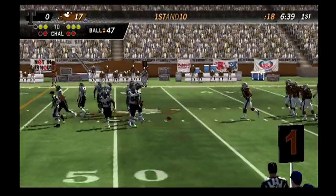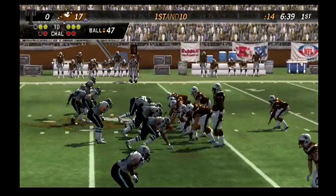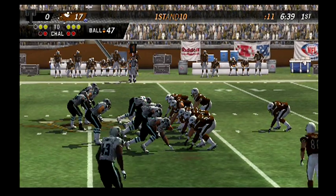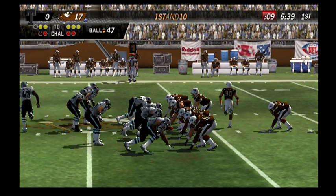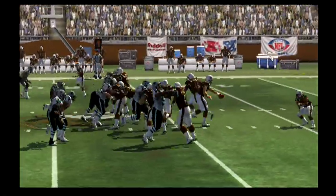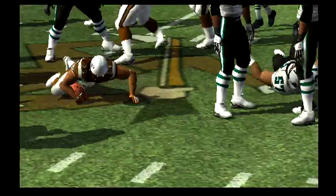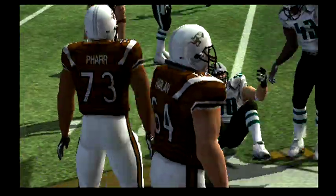So we have first and 10 here. First and 10. Come on! Here I go! Palmer, the deep back. Number 80 comes in motion. Little misdirection. Snow is there for the tackle at the 49.